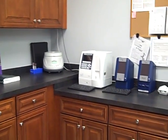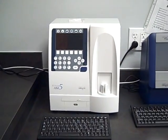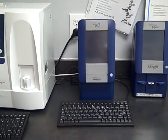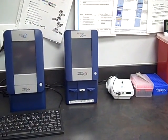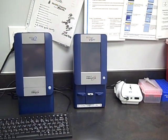This area over here is the in-house laboratory. This is a machine used to check the complete blood count, the red blood cells, the white blood cells, and the platelets. This machine here is used for chemical analysis for internal organ function, and the machine right here is used for coagulation times to make sure that the blood can clot.